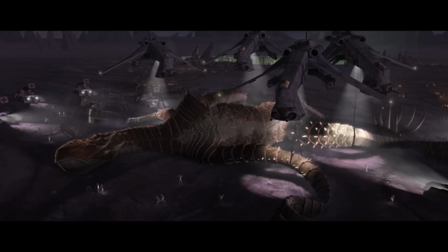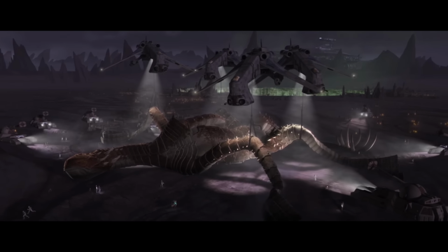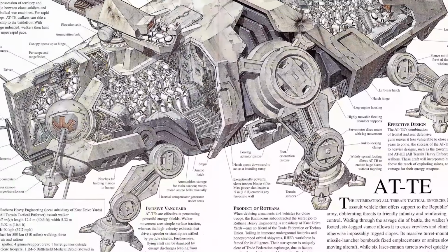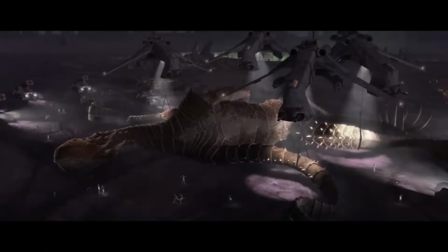Or in the most unique case, the removal of a Zillo Beast. While some stats say it could carry 40 tons, I think that's just based on the ATTE, as that's the exact weight of the walker. And if we look at the removal of the Zillo Beast, just 4 of them were able to move a 60,000 ton beast. So a single one should move something around 15,000 tons.